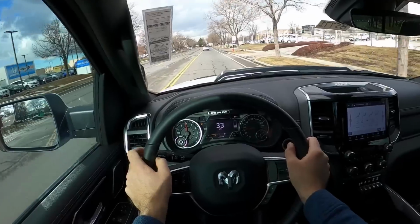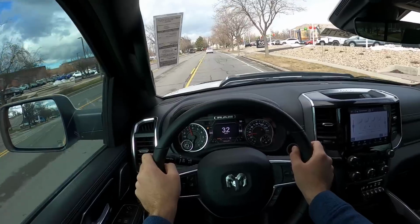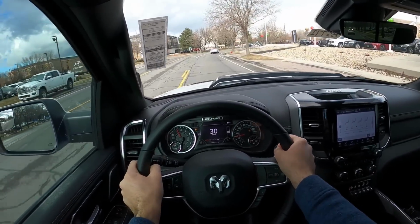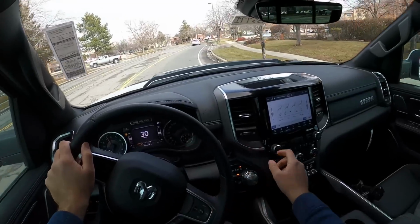Or should you just go with the e-torque setup? And I'll talk about this as someone who did own a 5.7 Hemi Ram with the e-torque. So first off, with the air suspension, it smooths things out quite a bit with the truck. So it just makes it feel a little bit more luxury, which I think is a big plus from a daily driver perspective.